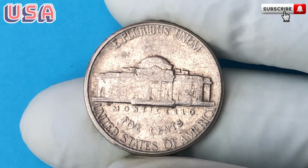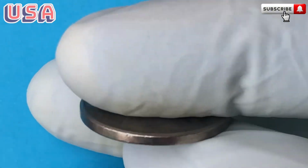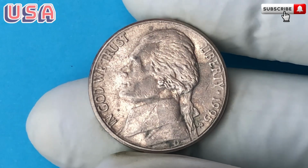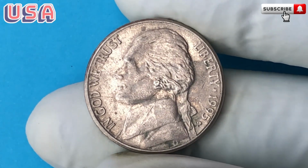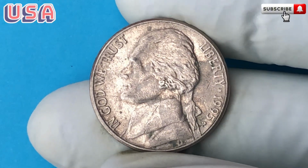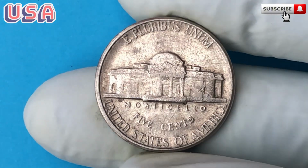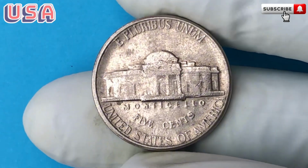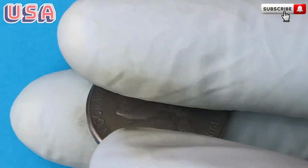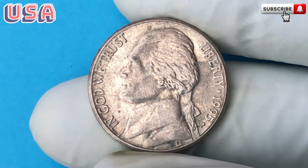The key here is that the San Francisco minted nickels are much rarer than the Denver ones. This means that if you have a 1995 nickel with the S mint mark, it could be worth significantly more than its counterparts. So how do you know if your 1995 nickel has that rare S mint mark? Simple, look closely at the back of the coin. You'll find the mint mark below Monticello. If it's a D, it's the standard coin. But if it's an S, well, you could be in luck.